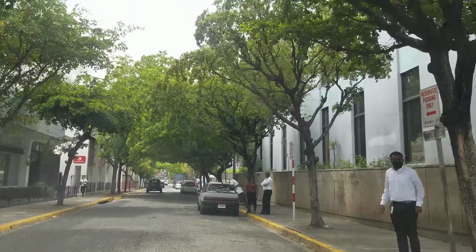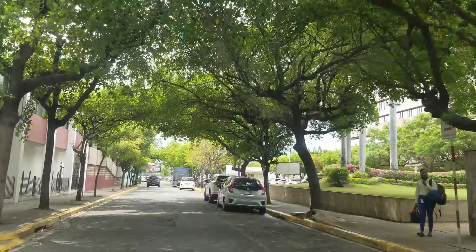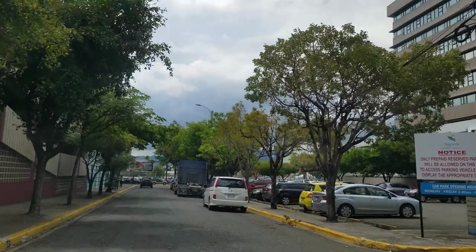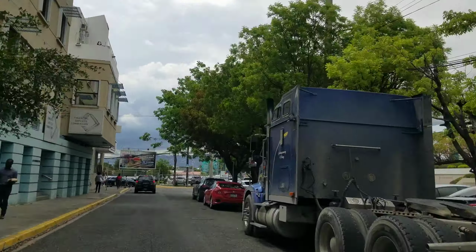Terrible. Anyway, we are now on Barbados Avenue. On the right is the R. Danny Williams building, and it's the Sagicor head office.